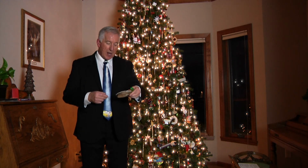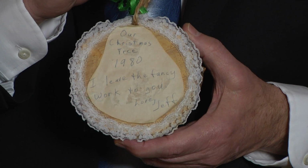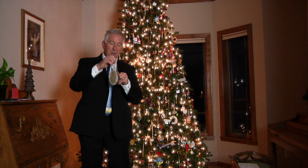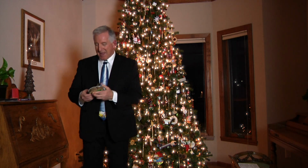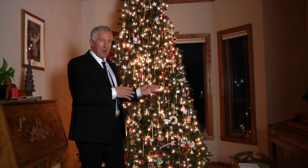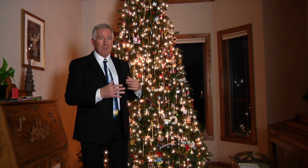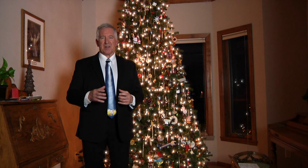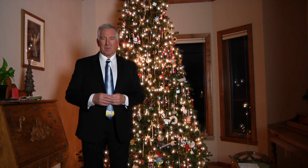And I put on the note, I will leave the fancy work to you, love, Jeff. And then she made this little doily and put it around. And I had drilled the hole. She put it through. And now this hangs on our Christmas tree from 1980. So there's maybe a couple thousand ornaments. I bring the tree up from the basement, put it together. It's an artificial tree. Lori spends hours and hours putting on all the ornaments. And again, so many memories from so many of the ornaments.